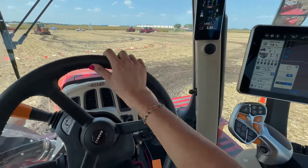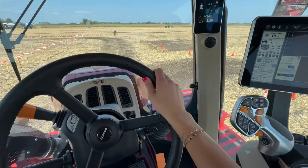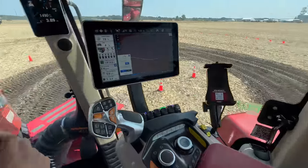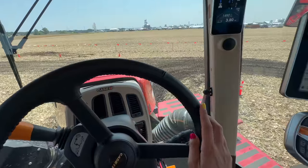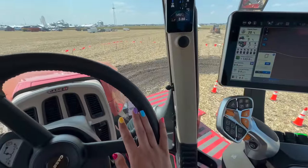Oh my goodness. Let's go ahead and turn it right around. It's like we're folding in half. It's like taking a driver's test again. Don't hit any of the cones. Yeah, exactly. This is so impressive.